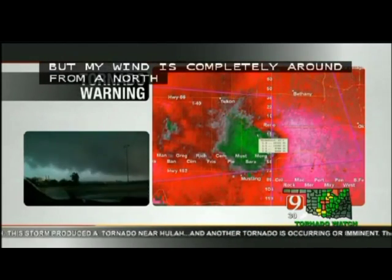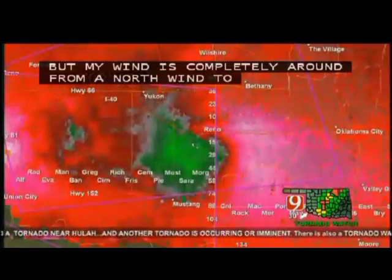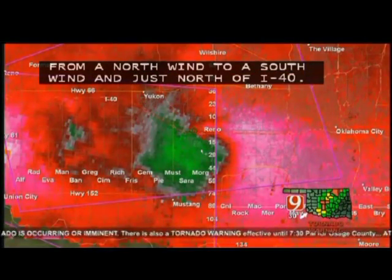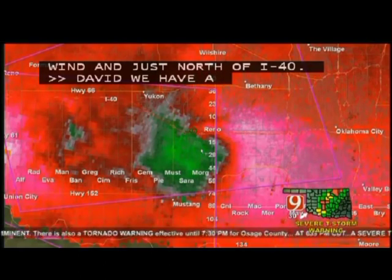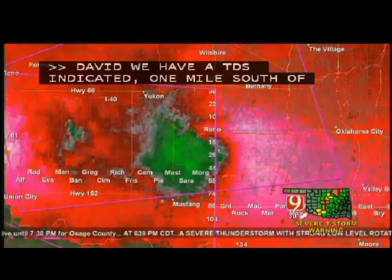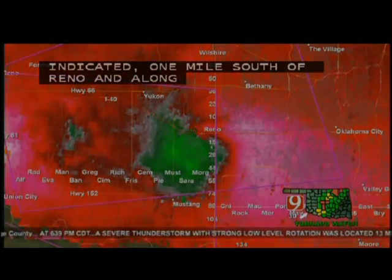David, we have a TVS indicated, and it's just 1 mile south of Reno, and it's right along the north side of Morgan Road. Yes. And the next street over from Morgan Road, of course, is going to be, I believe, County Line Road. Yes. So we have a tornado indicated.